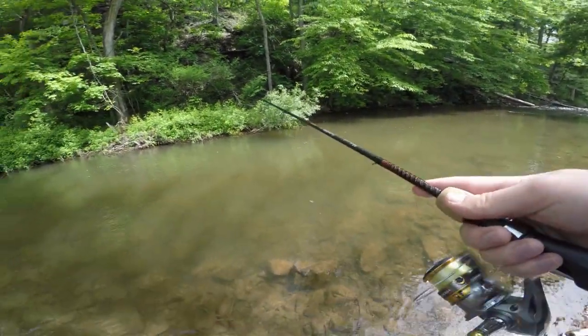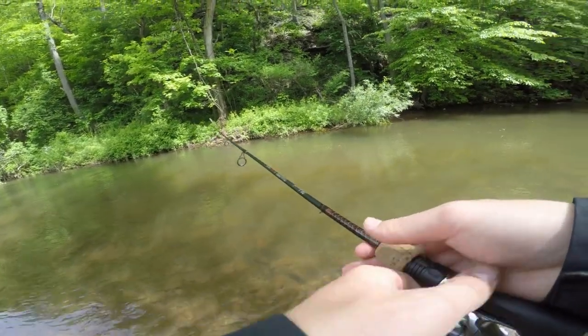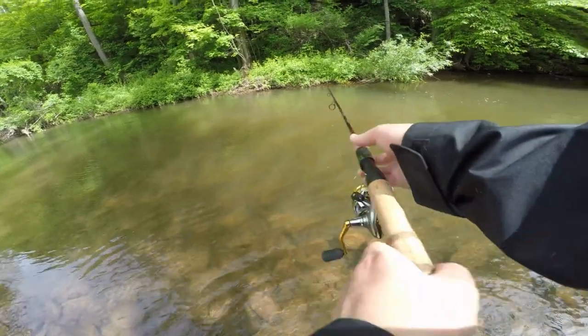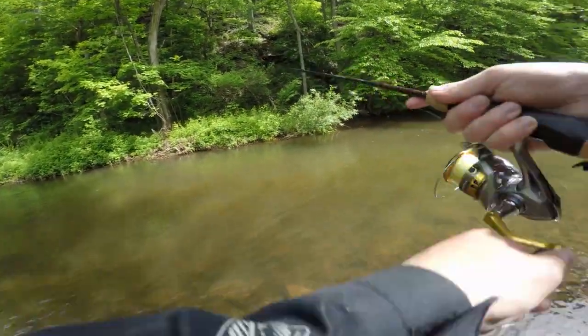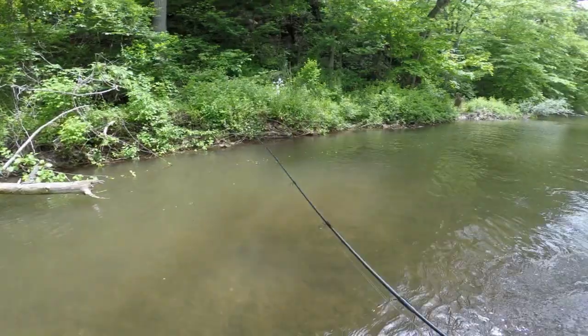The water is clearer than I thought it was going to be. This morning when I first got here, it looked awfully muddy still, but I think that was just because of the sun not being fully up at that point. But the water doesn't look too bad.